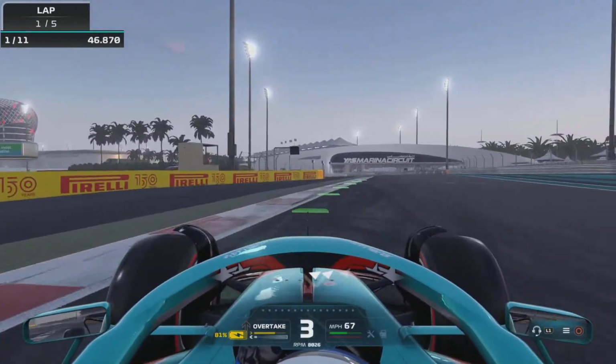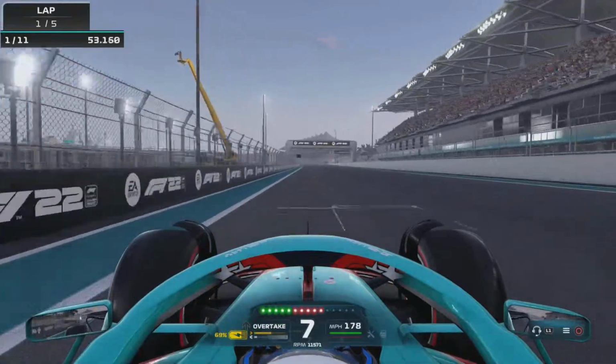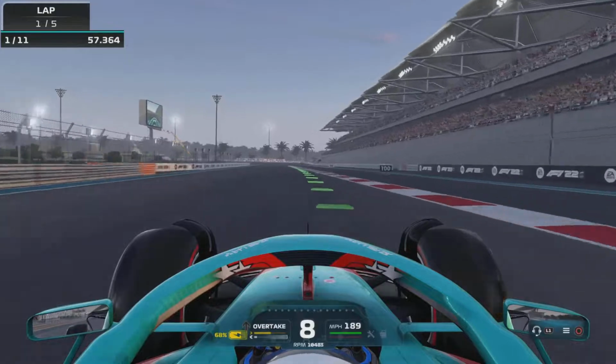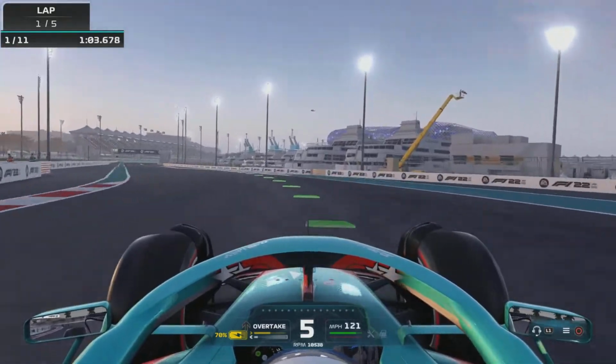Yeah, not the best run here. Again, this is before I learned to use third gear the whole time. I think it's towards the end of this race that I learned that. Use some of the extra ERS to solidify this position. And yeah, an absolutely great start for us here. Hugging the inside and gaining a lot more time that way.